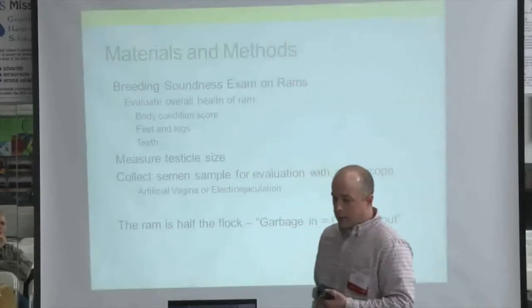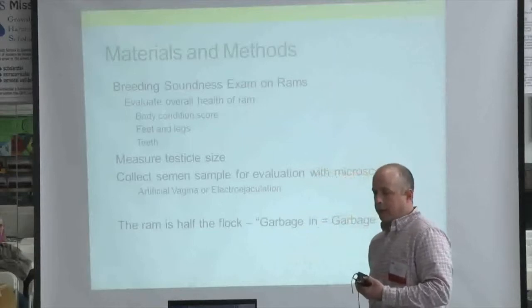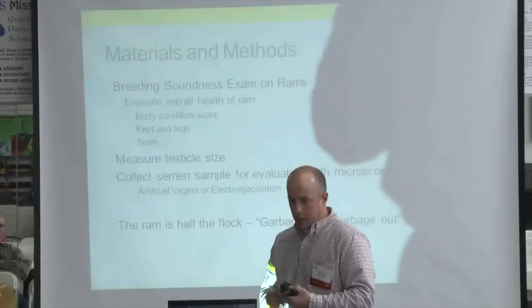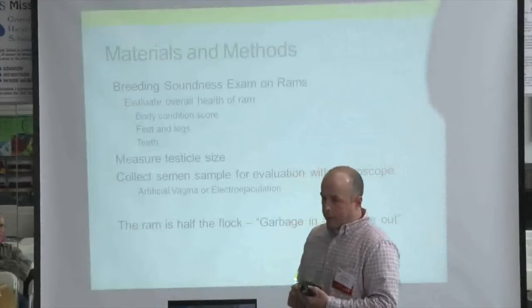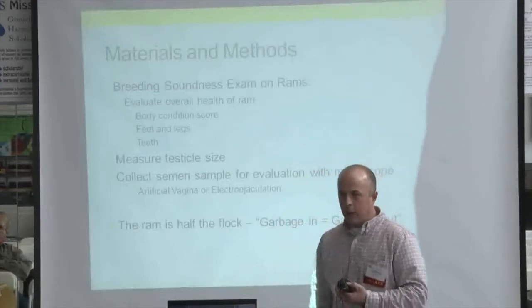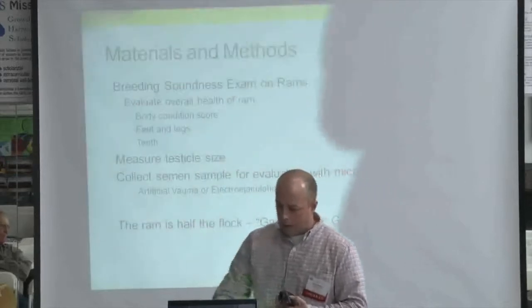And we collected the semen for the breeding soundness exam either by the artificial vagina or electro-ejaculation. Just something to remember: the ram is half a flock, and garbage in equals garbage out. If we throw in a ram that's not fertile, we're going to get garbage at the end. So just something to remember there.